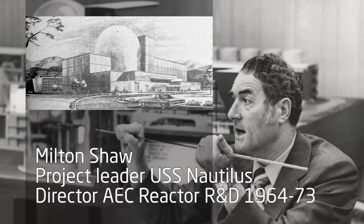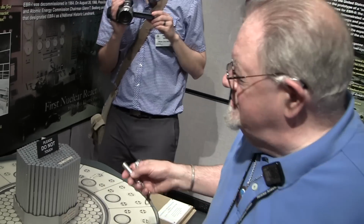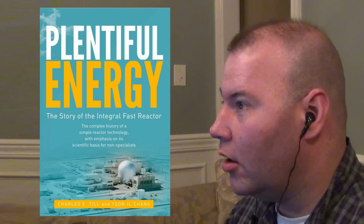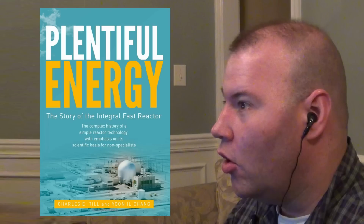Milt Shaw, insisting on oxide fuel for Clinch River, wouldn't help give them some money to buy another core load. For want of a couple of $1 million, the plant went down. Unbelievable. Good old Shaw, he's the guy who really is responsible for our trouble. Milt Shaw is quite infamous in the molten salt community. I had no idea until I read Plentiful Energy. Milt Shaw is infamous to the IFR crowd as well. Boy, he was just infamous to everybody.